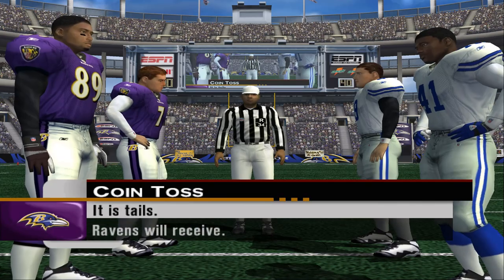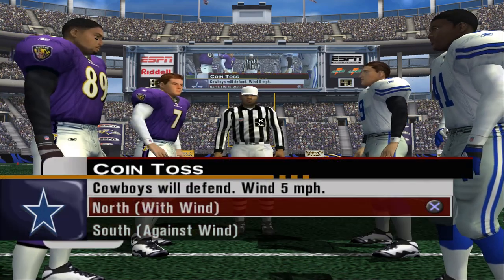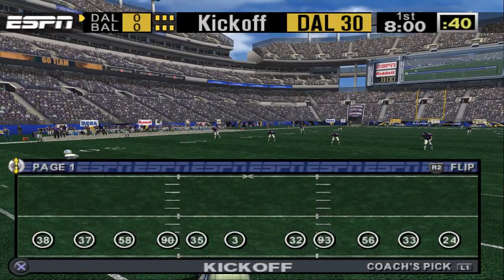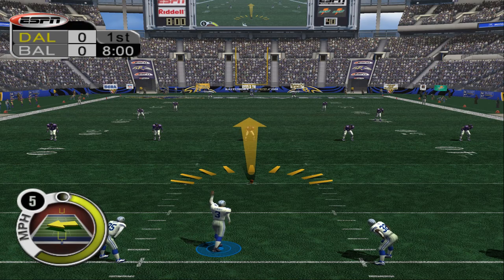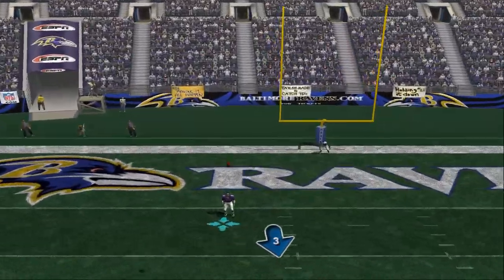It's tails. Billy Cundick kicking off for the Cowboys. The ref gets the signal, and we're set. Raven football. Cundick kicks it off to begin the game.